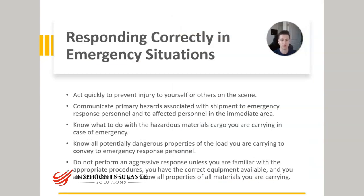Responding correctly in emergency situations. Act quickly to prevent injury to yourself or others on the scene. Communicate primary hazard associated with shipment to emergency response personnel and to affected personnel in the immediate area. Know what to do with the hazardous materials cargo you carry in case of an emergency, and know all potentially dangerous properties of the load you're carrying to convey to emergency response personnel.